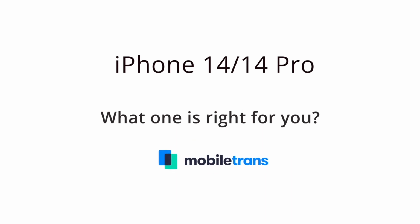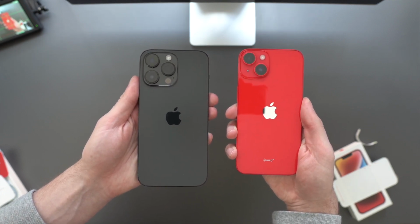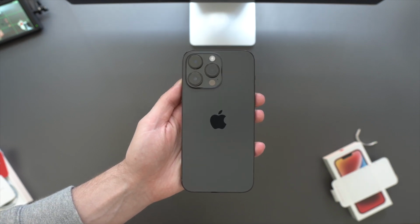So the iPhone 14 and iPhone 14 Pro, let's have a look at those two together. And first of all, the iPhone 14 seems like a bit of a small upgrade from the iPhone 13 last year, except now they've ditched the mini and there's a 14 Plus coming out in just a couple of weeks, whereas if you have a look at the iPhone 14 Pro and Pro Max, these seem like completely new devices.